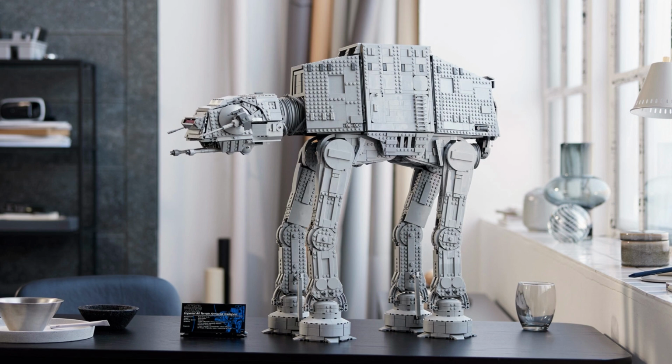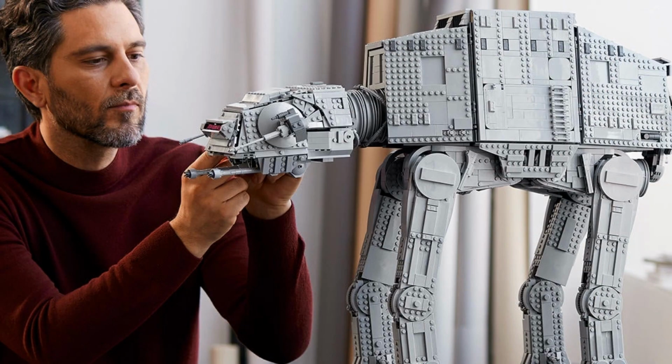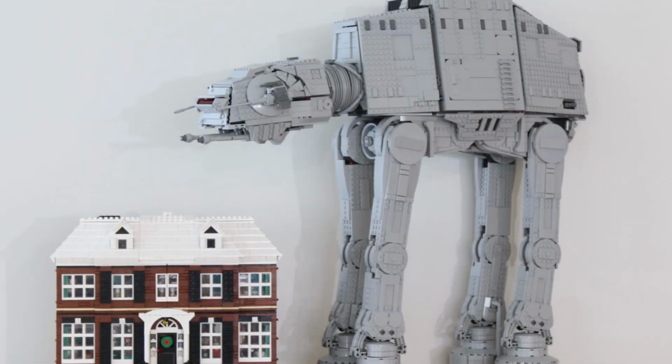Now, this set is absolutely gigantic. It measures 24.5 inches tall and also 27 inches long. It includes 9 minifigures and can also store 40 minifigures inside of its interior. Now, there's a little bit of controversy around that price, especially because of the fact that the LEGO Millennium Falcon, which is also one of the largest LEGO sets ever made, is currently the same price as this set.